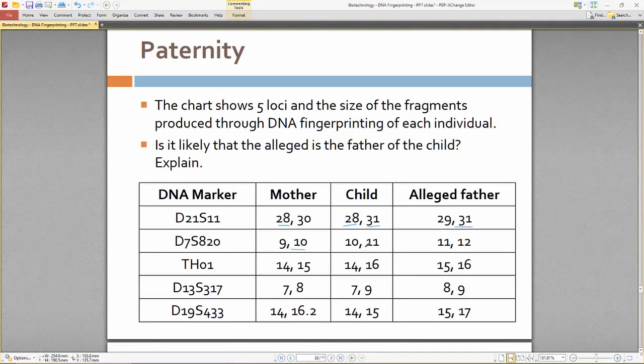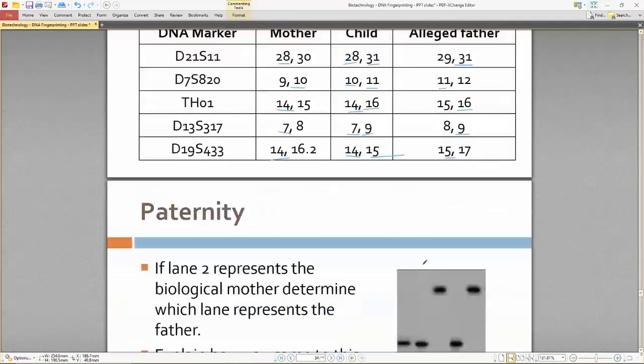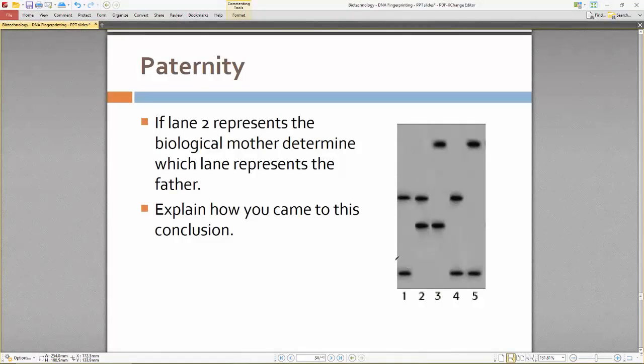In all of the second allele lengths, there's always an allele shared with the father on the right side. Yep. Sharing it with the mother is already going to happen, you assume that. So the alleged father will only highlight it from here: 16, 16 is present, then 14, 14, 7, 7, 9, 9, 14, 14, and then 15, 15. So at every single locus, the child has inherited an allele from the mother and an allele from the father. So it looks like there's a pretty good chance that the alleged father is the father of the child.